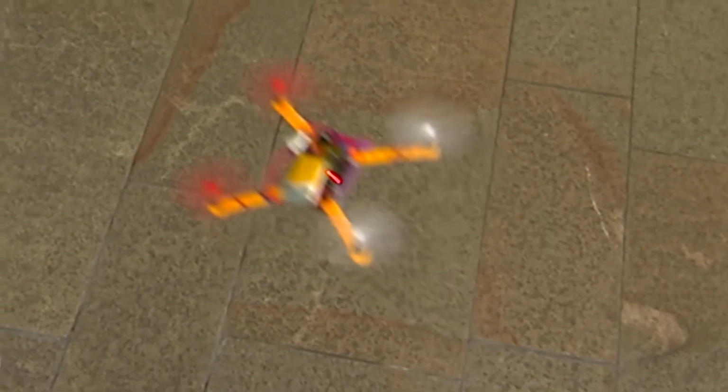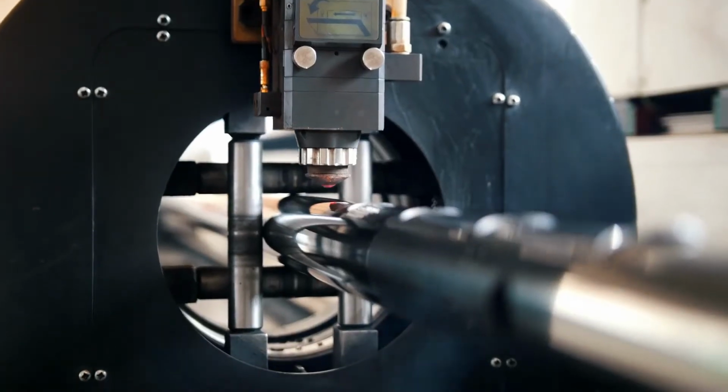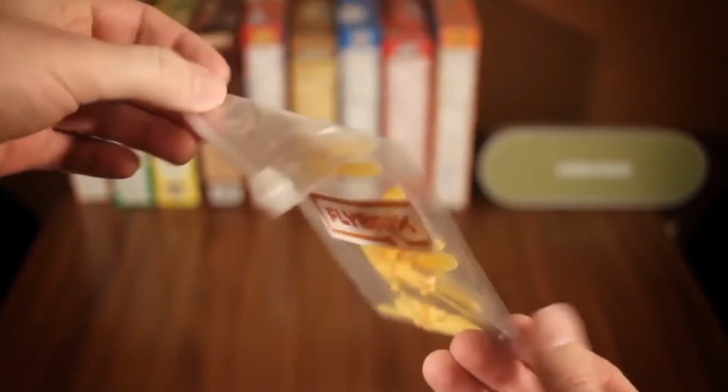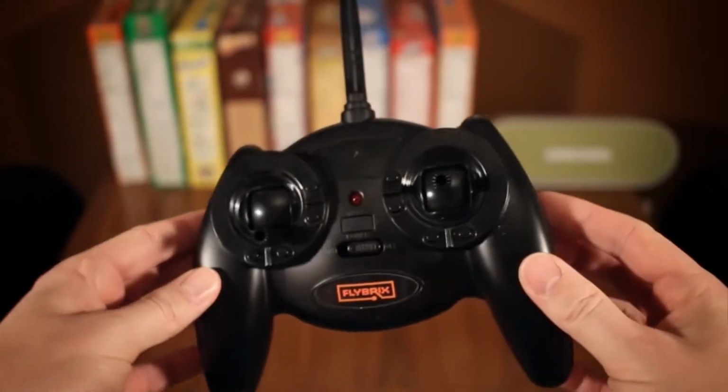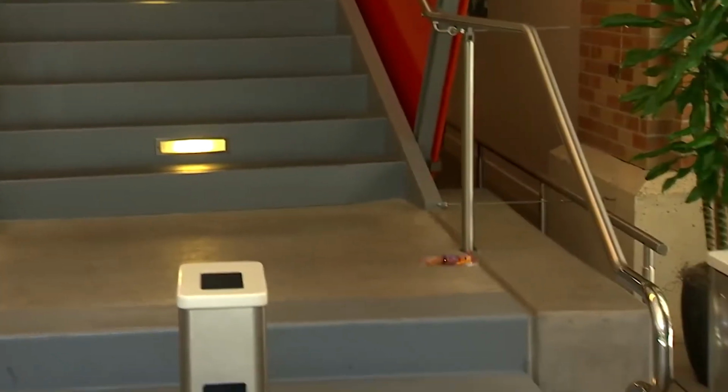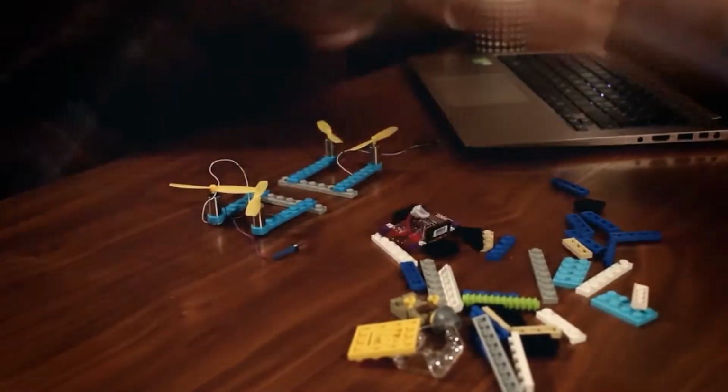Flybrix kits use everyone's favorite interlocking bricks to create flying machines. Along with motors, props, and batteries, the included flight boards are loaded with sensors. Fly your creation with an app or an RC remote. Post-crash reassembly is a snap. It's basically a working helicopter that can be made from Lego pieces.